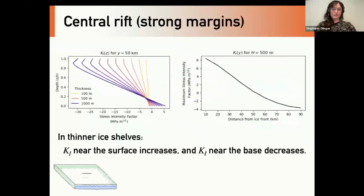So for the strong margin case, what we see on the right panel here is the maximum stress intensity factor for mode 1, which is the opening mode. It turns out that the mode 1 stress intensity factors for all the simulations are orders of magnitude larger than the other modes. So we'll only look at those results. And on the x-axis is distance from the ice front. So 0 here is at the ice front and 90 is quite close to the grounding line. And so we see that the closer we are to the ice front, the higher the maximum stress intensity factor is. That makes sense. Essentially, we're farther from the zero displacement boundary condition at the grounding line.